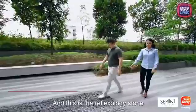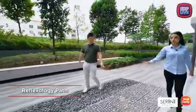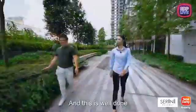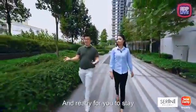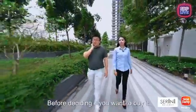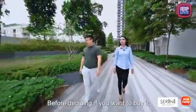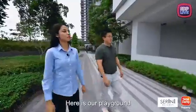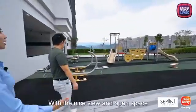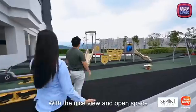And this is a reflexology stone. Oh, sorry, you can't walk. Yeah, you can walk barefoot. And this is done. This is ready for you to stay, right? Yes. So you can really come and check it out first before deciding whether you want to buy it. And over here is our playground. The kids are gonna love it so much. Yeah. With a nice view and it's open space.